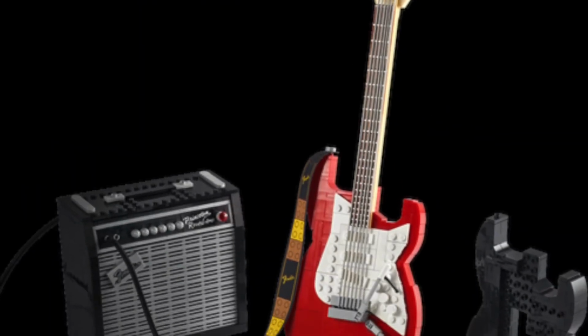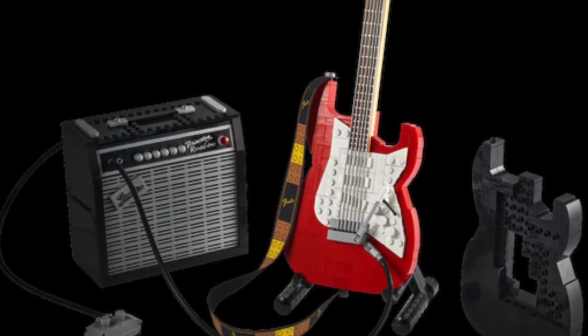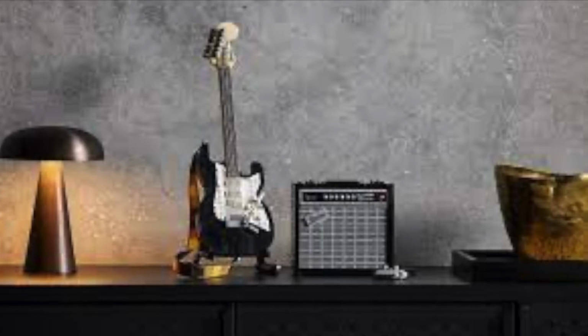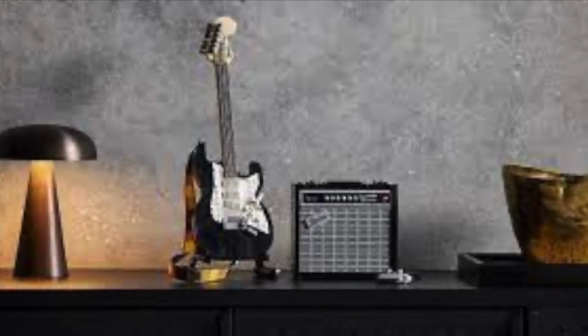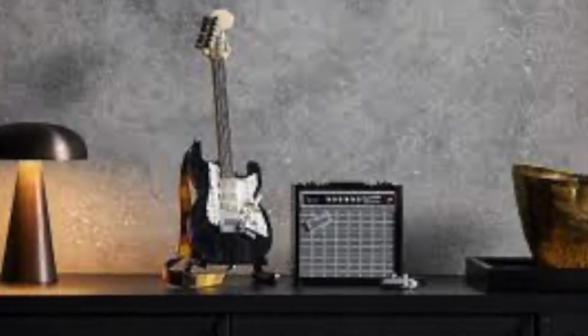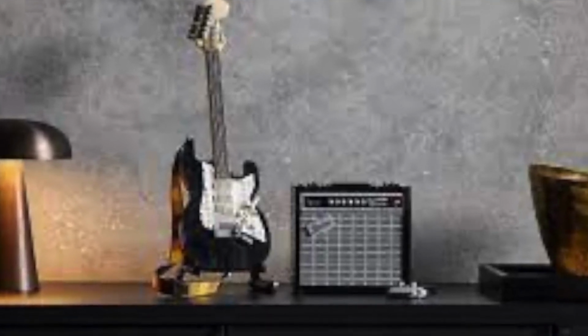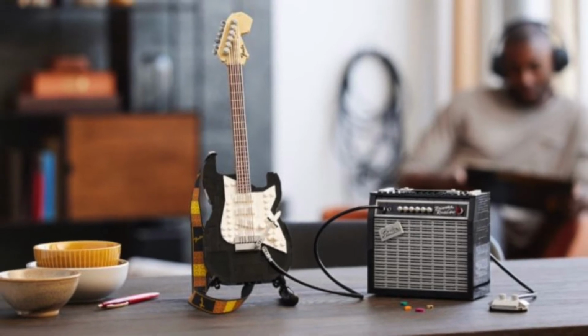LEGO Ideas is continuing to pump out some more sets. This one is going to be the LEGO Ideas Fender Stratocaster. It comes in a red Stratocaster style. You can also change it to black and even have a sticker for Fender on it. It does come with a shoulder strap so you can wear it. Although it's a little small, I don't think you'd want to wear it.